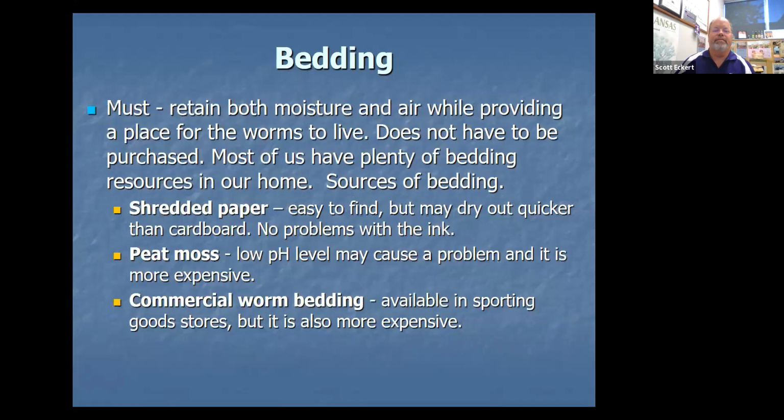The bedding is very critical. They live in this bedding, and they also eat it. When you have worms in your bedding and they're working, meaning everything's going well and you're feeding them, they're eating the scraps and they're eating the bedding. They're healthy, active and doing well. For bedding sources, shredded newspaper is as good as you can find. It's getting harder to acquire, but that type of paper works really well.